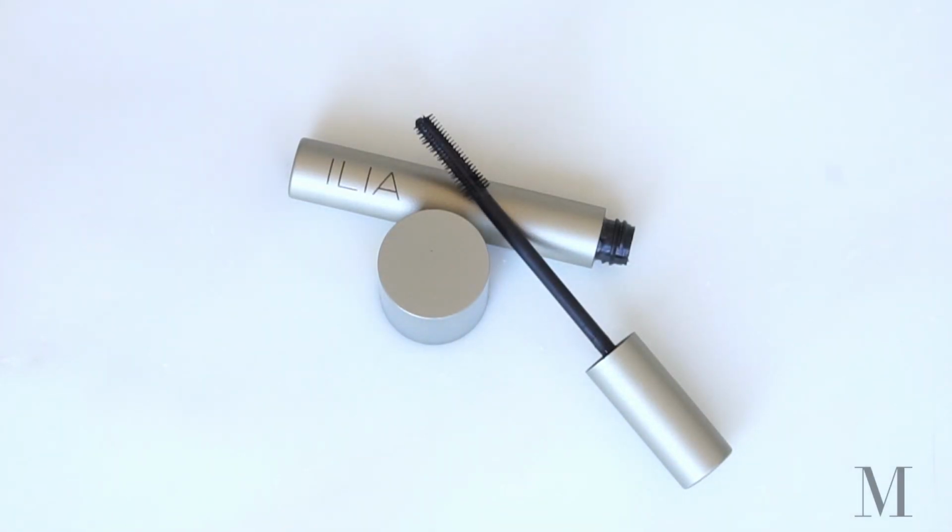So now I'm ready for mascara. The eyeshadow is complete. This is the After Midnight Mascara from the brand Ilia. This formula definitely helps to build a volume eyelash. So if you like a bigger, more voluminous lash, I really like this one.